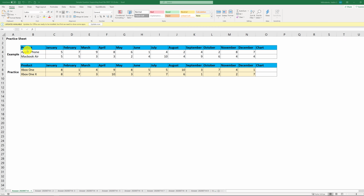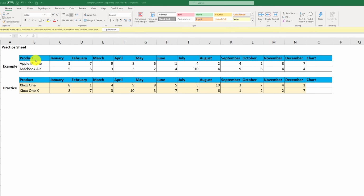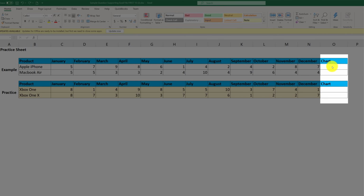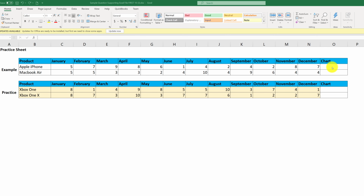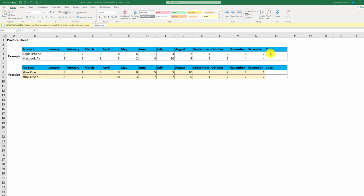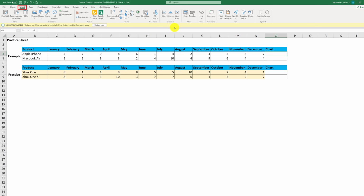Let's look at this Microsoft Excel example. You have a table which has the product names, Apple iPhone and MacBook Air, and then you have months in a year from January until December with certain sales values. And then you have a space here in one cell where you would need to insert a chart. The best way to represent the data of the sales from January until December would be sparkline. To insert a sparkline, you put the cursor on the cell where you would like to insert it, then you click on Insert, and in the sparkline section there are 3 different choices for sparkline.